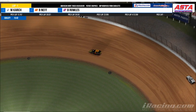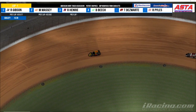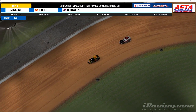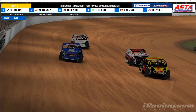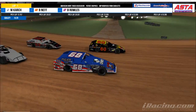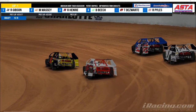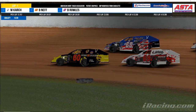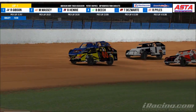Rolling out right now the cars for heat race number 2, the Patriot Graphics UMP Modifieds, second heat race. We're going to have the man of the evening so far, 2 for 2 in competition on this Sunday night. Mr. Ronald Piles driving the 68 machine. He's going to be outside of the front of the first row. Brian Neff going to be on the inside, the 60 car. And the second row back on the inside, Tim Desward out of Knoxville, Iowa in the 69. He's going to be alongside the number 1 of Mr. Martin Karch. This looks like going to be heat race number 2 for the Patriot Graphics UMP Modifieds.